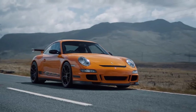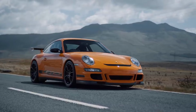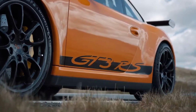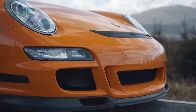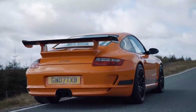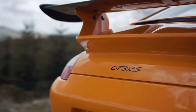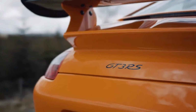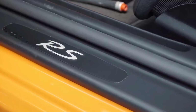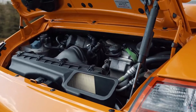Like this 997 GT3 RS, a true gearhead's Porsche. Porsches are some of the best driver's cars available on the market, and the GT3 RS is one of the finest examples, with its 193 mph top speed and large aero package. The 409 HP output is also good for a 0 to 60 mph time of under 4 seconds.